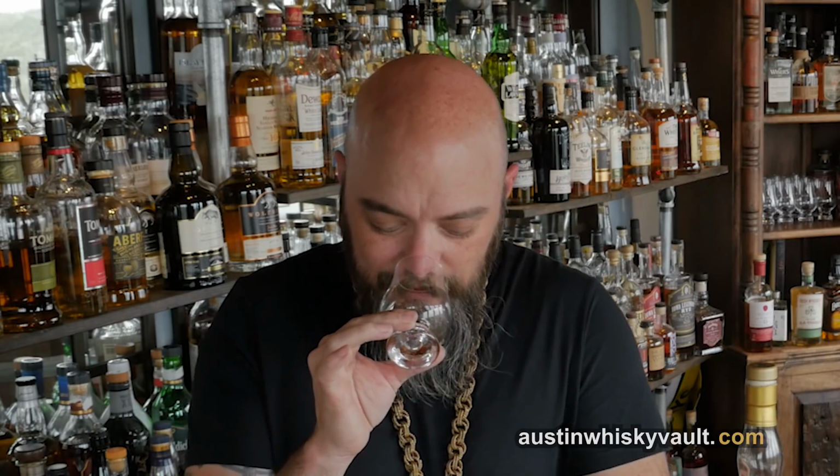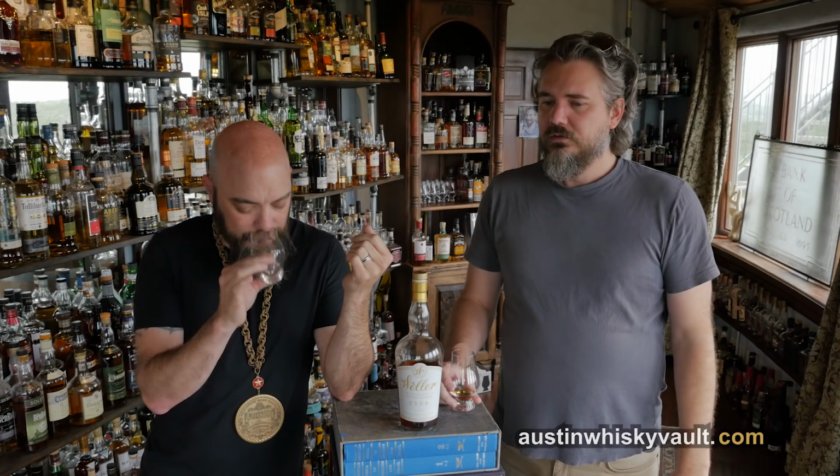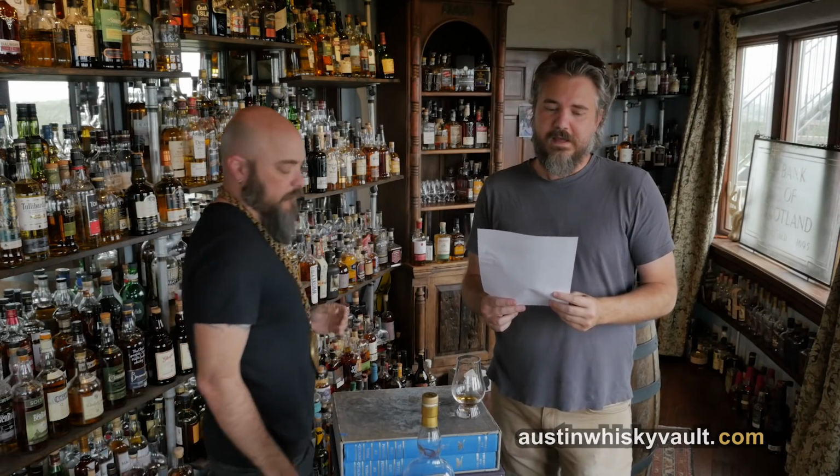Now that I'm coming back to it, I'm getting more of the corn. Corn steps up to the top. I keep finding a fairly unsweetened maraschino cherry, just the taste of maraschino without the really heavy sugary stuff. I'm getting a little more caramel on that dry oak element as this breathes. I'm going to let this breathe. I'm going to get another glass for the other whiskey that we're going to try.